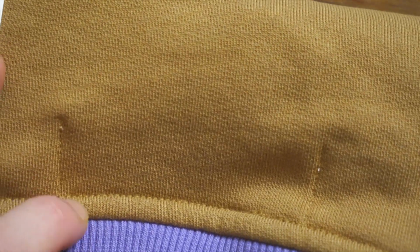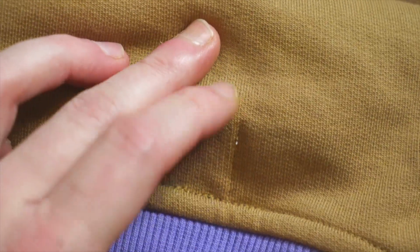And if we turn that over to see it on the outside, those are the stitches coming through. They are very, very subtle, you can barely see them. There aren't weird, crazy threads coming out, and that's as it should be.